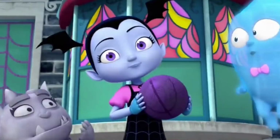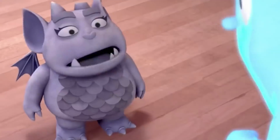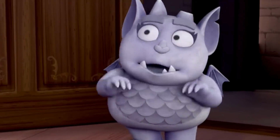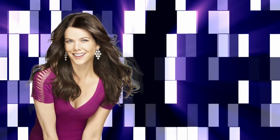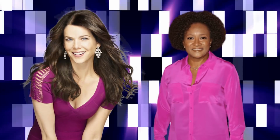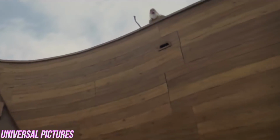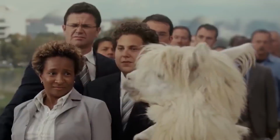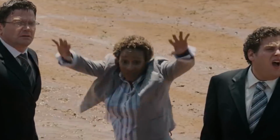Evan Almighty. There's another secret that unexpectedly ties two characters. Gregoria might take care of V when her parents are away, but as it turns out, she has a secret with Oksana. Or should we say, Lauren Graham and Wanda Sykes have a secret. They both appeared in the hilarious movie known as Evan Almighty. Although we don't see them interact much in Vampirina, Lauren and Wanda definitely interacted in Evan Almighty. And they were actually pretty hilarious.